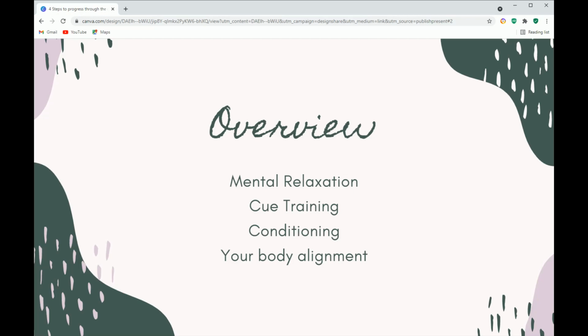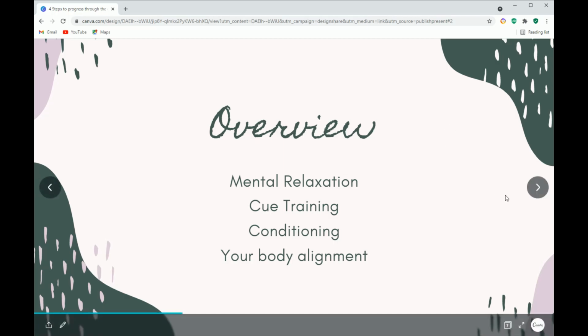And your body alignment. This is something that is really important when we are riding. We need to make sure that we're not floppy potatoes on our horse's back, smacking them around in the mouth with the bit. You need to find your balance over a strong, secure lower leg so that you have hands that your horse can trust, so that they seek your hands for communication.